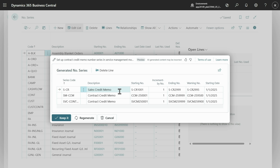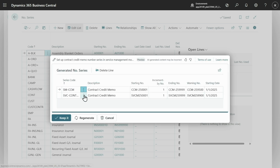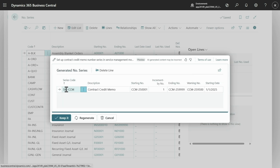All right, what you can see right now, it actually found a couple of credit memo number series, which is the reason why we always say in here AI-generated content might be incorrect. We didn't ask for the sales credit memo, but we did ask for the contract credit memo. And I will delete this one because this one I don't need, and this one I also don't need because I know that my number series for the contract credit memo was service management contract credit memo.